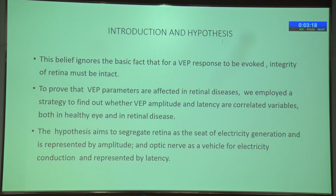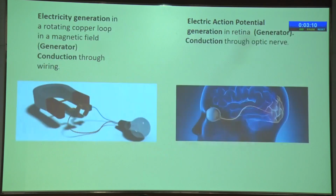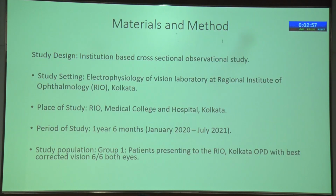Here we aim to segregate that the retina is the seat of electricity generation, which is represented by amplitude, and the optic nerve is the vehicle for electricity conduction, represented by latency. So here we have compared our optic nerve pathway to the generation of current in an electric bulb, where the action potential is generated in the retina as the generator and conduction is through the optic nerve.